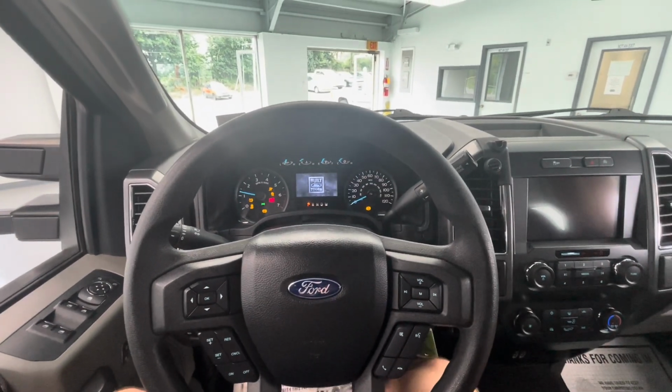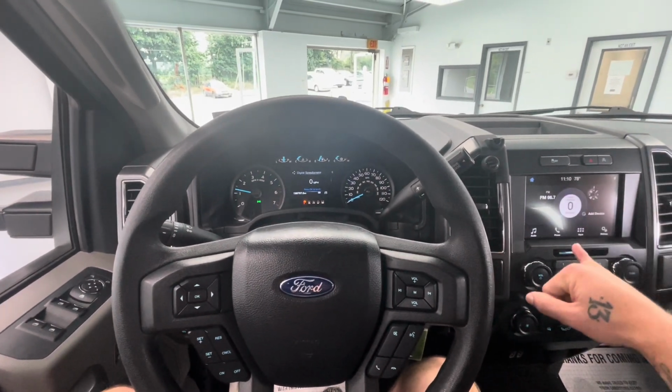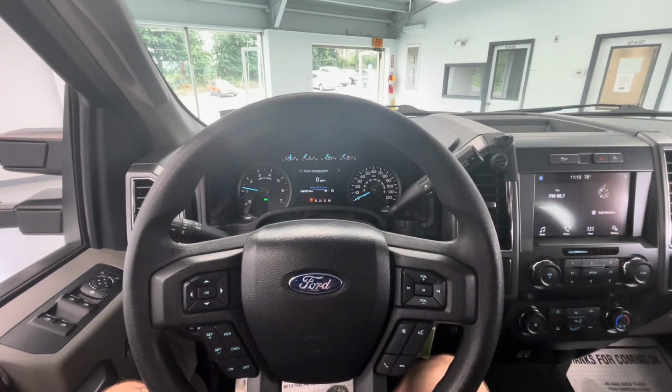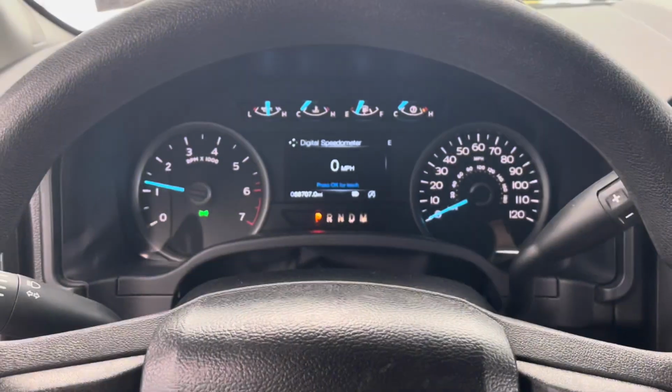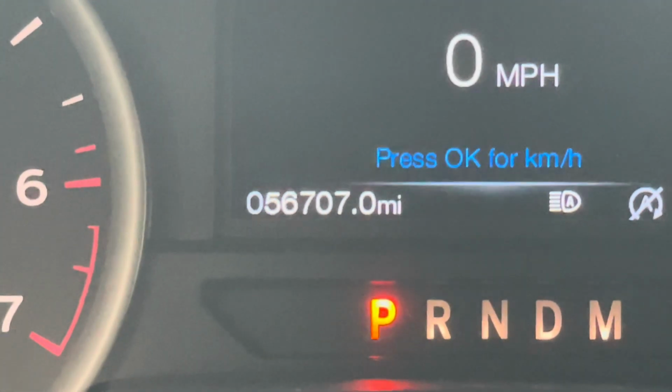As you see, you'll get a nice little start up there. I apologize for the music. As you'll see, you'll get a nice little start up here on your middle display as well as your driver display from Ford. You also take notice that this vehicle is going to come with just under 57,000 miles on it.